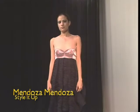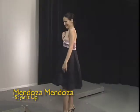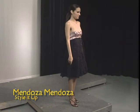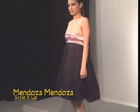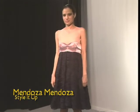This is a short little cocktail number. Again, with that same exposed looking bra area. Poofy, kind of accentuates the top of a woman. Very nice. And instead of doing the completely sheer top, I just put a sheer panel on it. I like the ruffle. I like the ruffly look. Thank you.